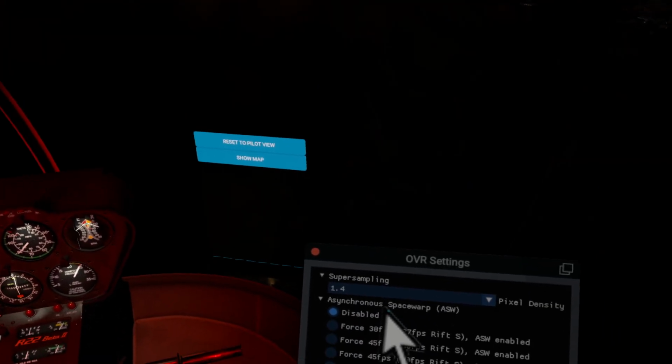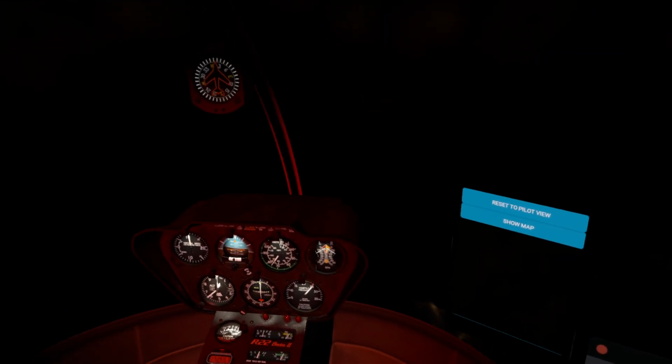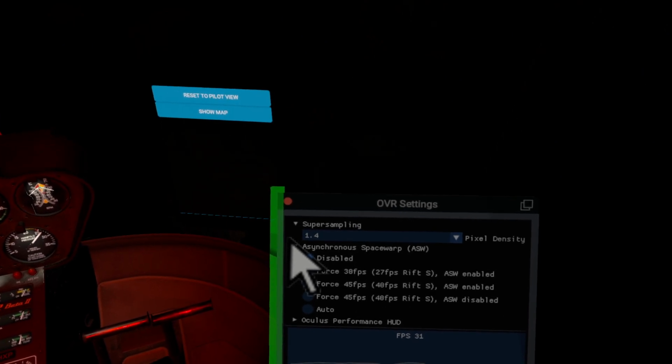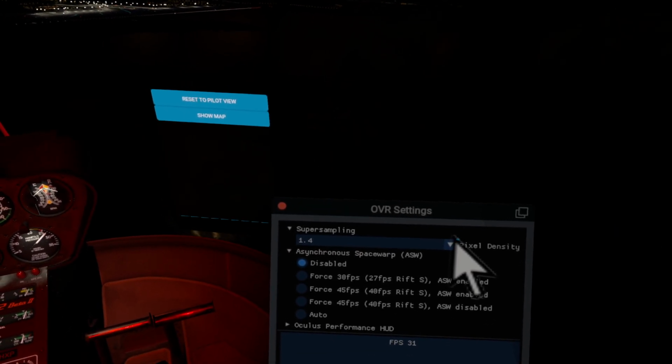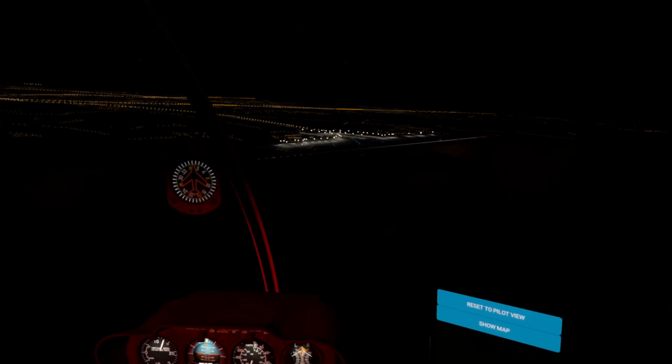Okay, I think it's enough. We can head back to Venice airport. Still having more than 30 FPS. Note that you cannot see it, but I still have the autogen scenery activated. You cannot see it at night, but in order to maximize the CPU and GPU loads, I've loaded the autogen scenery of Venice.